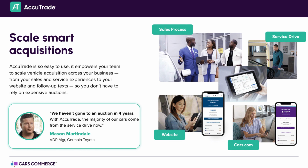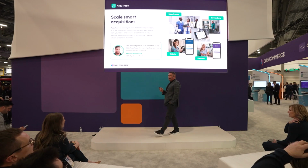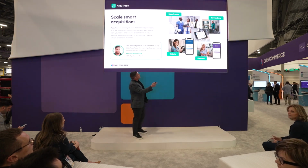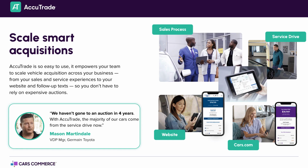On the service drive, the dealerships that we have that are doing a really good job of acquiring, and I'm talking 100 to 200 cars every month off the service drive, the ones that are doing that consistently with dedicated teams. I was just talking to a dealer yesterday who has a team of 14, and that's all they do. And they're acquiring close to 200 cars a month off the service drive. Cars that turn quick, high demand, very scarce, and you don't really have to worry about aging because those cars don't age out. They retail in the first 30 days.